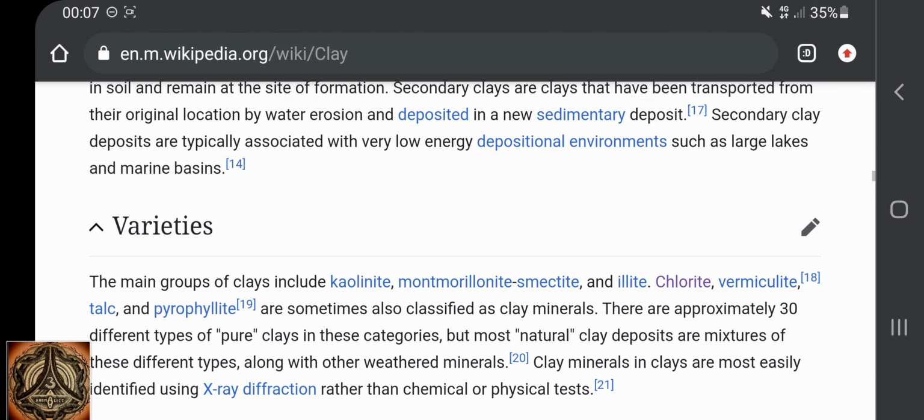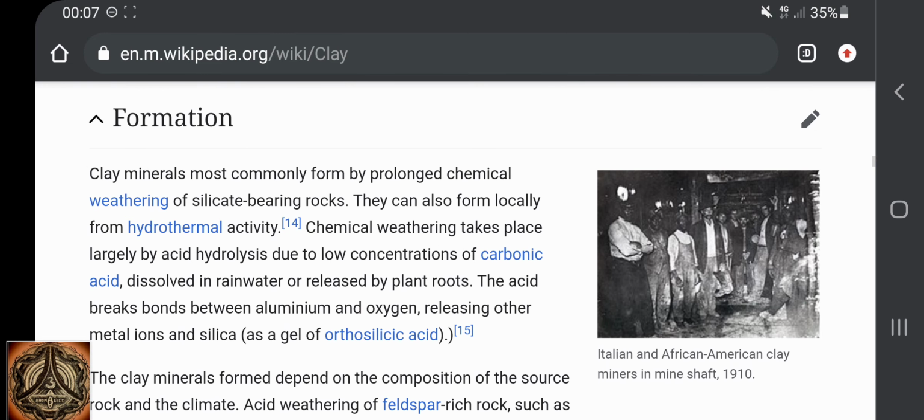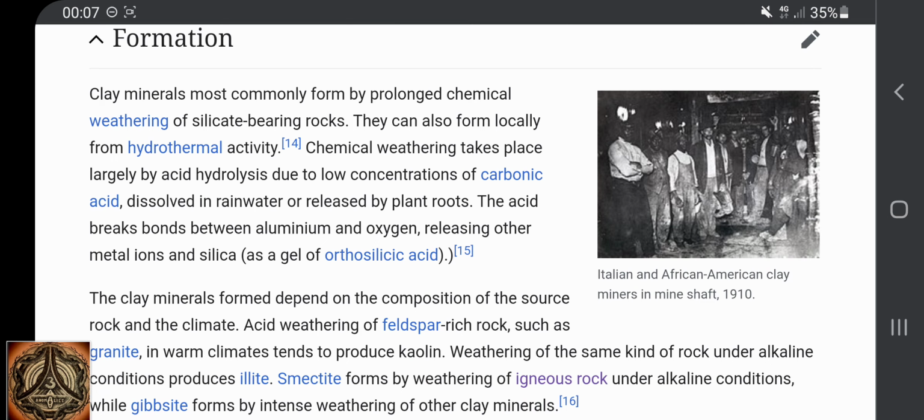But how it came into being, clay mineral formation. Yes, that's something really interesting. Especially after this mud volcano near Denmark, which is obviously a clay volcano or something. How many of these do we still have undiscovered? Really interesting. Thanks. Bye.